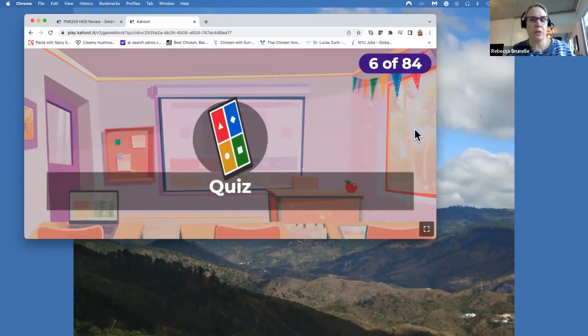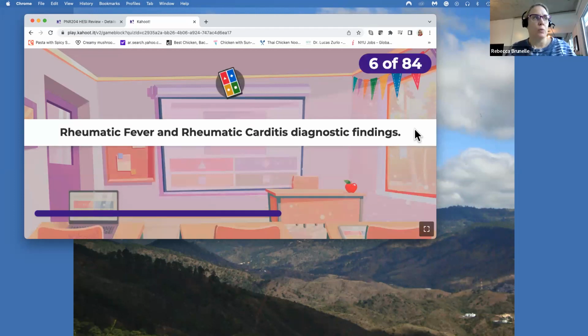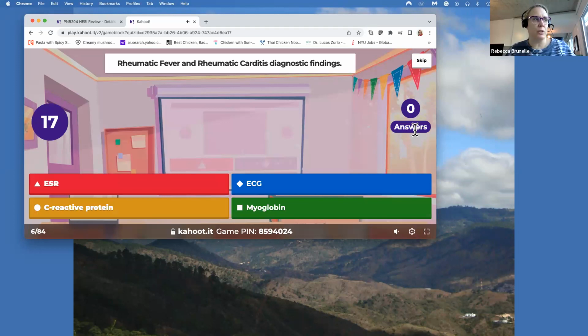So this is another select all that apply. Rheumatic fever and rheumatic carditis diagnostic findings. What would you test for? What tests would you order? An ESR, a C-reactive protein, an ECG, and a myoglobin. It's the same thing. It could be up to all of them, but it could also not be all of them.